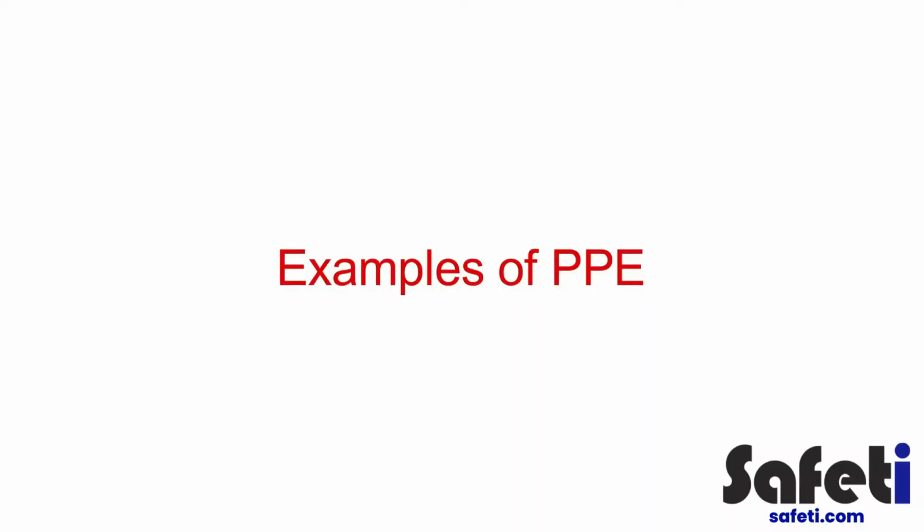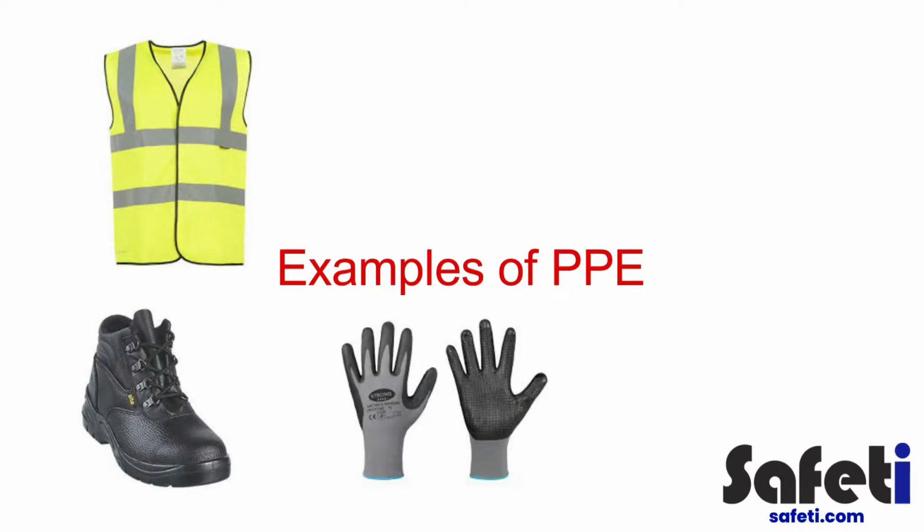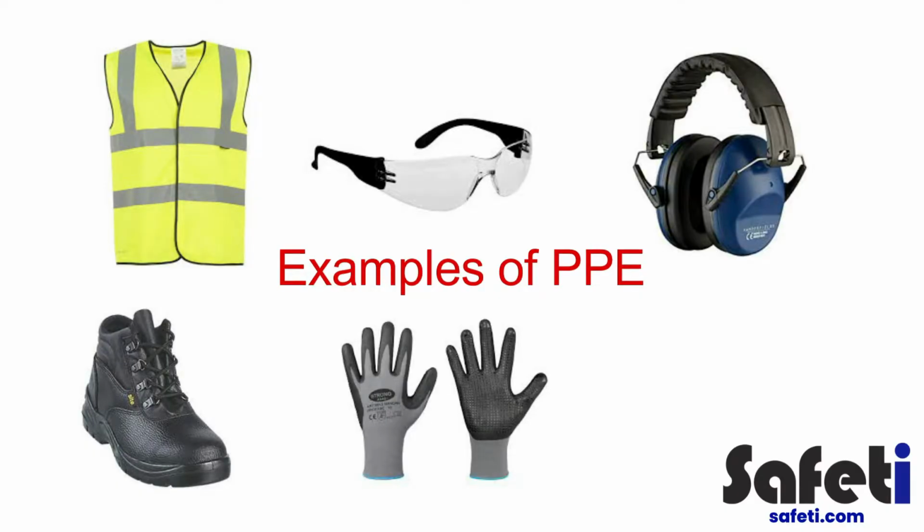Task or area specific training may include information on the use of personal protective equipment or PPE, which may include items such as high-vis clothing, safety footwear and gloves, eye, hearing and respiratory protection. Make sure that you're issued with the correct PPE for the job or area that you're working in.